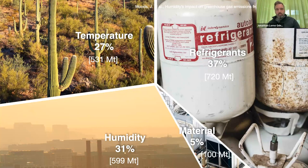A third of it is actually related to the humidity. And then the largest third of it is actually coming from the refrigerants we use. We effectively have been cooling since Carrier invented cooling nearly 100 years ago, using refrigerants, hydrofluorocarbons, that have an incredibly large global warming potential when they're released at the end of life.